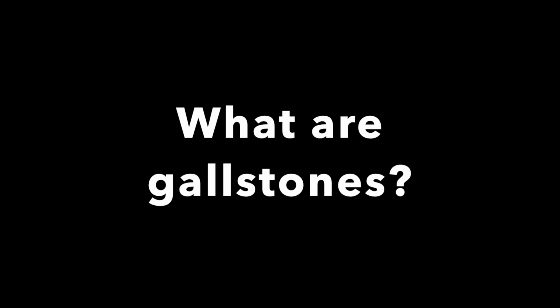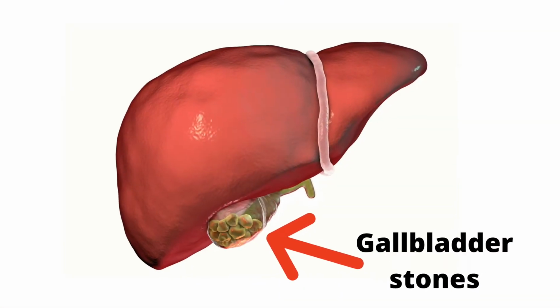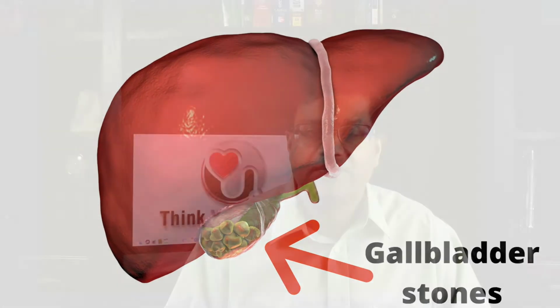So what are gallstones? Gallstones are solid, pebble-like material that form inside the gallbladder. The gallbladder is a sac-like organ located under the liver. The gallstones can be the size of a grain or even as large as a golf ball. Imagine this is sitting in your gallbladder. Imagine the pain. Luckily, the majority of gallstones are smaller than 1 inch, which is about 2.5 centimeters in size.